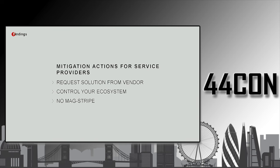What can we recommend? Obviously, for service providers, if you still don't have an option to modify the firmware or modify the specification of communication between the reader and the phone, you can still mitigate these risks. First of all, it's very important to control the mobile ecosystem because otherwise, customers can use rooted devices, reverse engineer, tamper with data and substitute any commands they want.